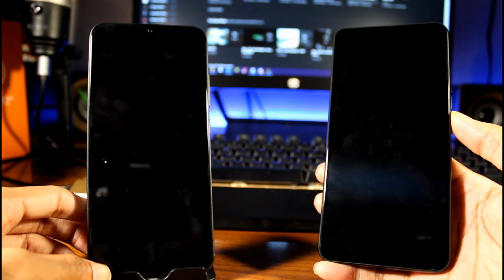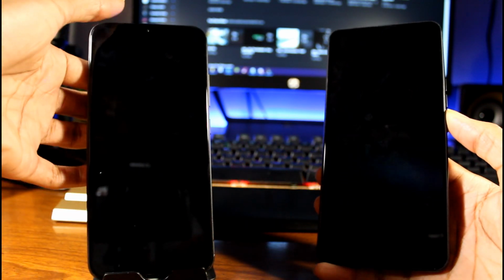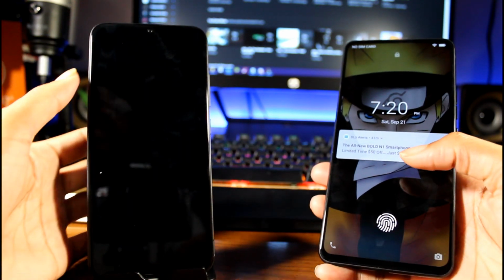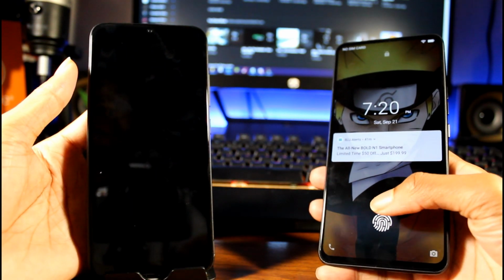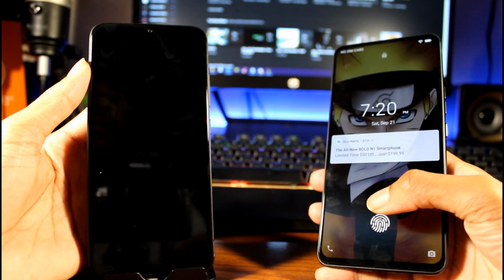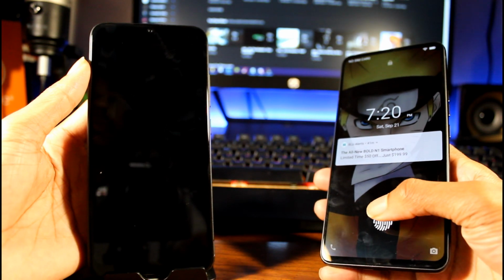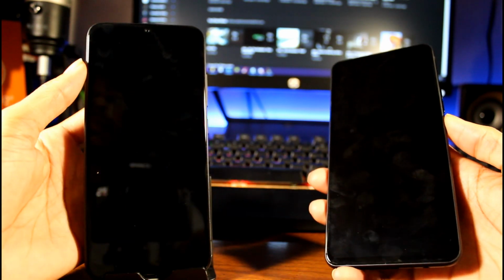Now let's talk about getting into the phone. So with the E6, you use the back fingerprint scanner or face unlock, and as you can see, very fast. On the Bold N1, the fingerprint scanner on front works, but it's just a little gimmicky. It just doesn't really work that well all the time. So let me show you guys. 3, 2, 1. Well, that was almost even. Let's try again.